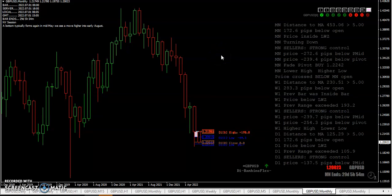And just looking at the monthly chart, once again, we are 450 plus pips away from the EMA 5. We're inside the previous month's lower wick zone. Price is still turning down because we were up, then we turned. So that's what that means. Sellers strong control based on the control formula. We're below the previous mid. We're below the pivot. And I'm supposed to buy the pivot at 22.42. We'll have to wait for price to get there though, right?